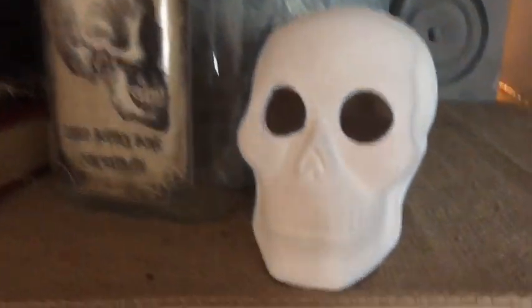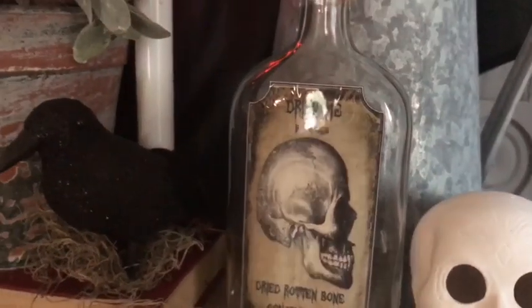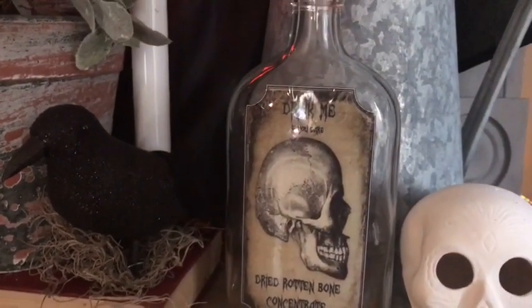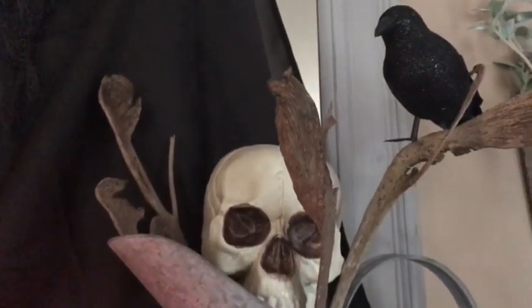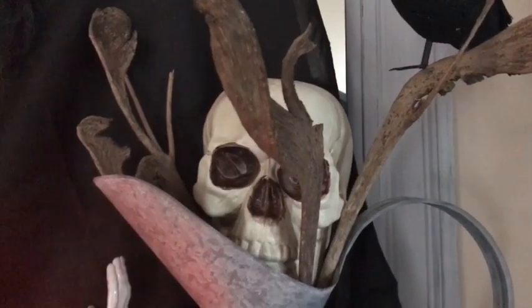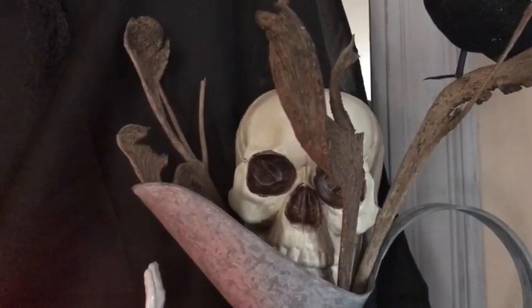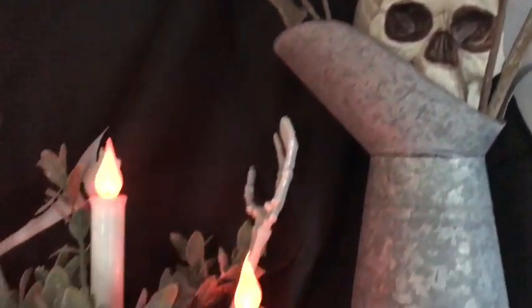And this little skull, I think I got at the Dollar Tree last year. The potion bottles I bought off of someone who made them. And then I just have these sticks. I thrifted them last year or the year before. The skull is from, I don't remember. The bird is from the Dollar Tree last year, but I know they have them again this year.